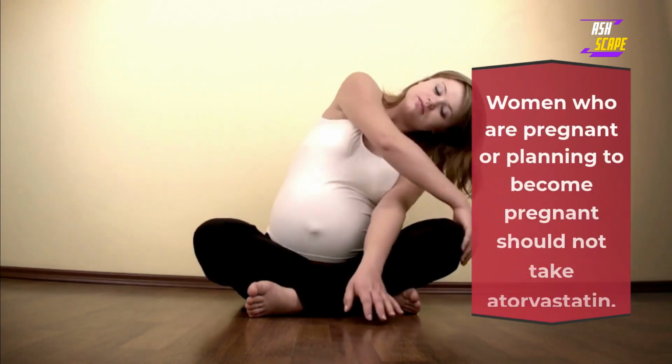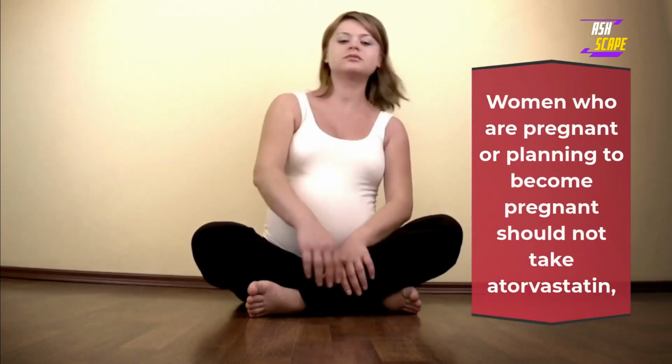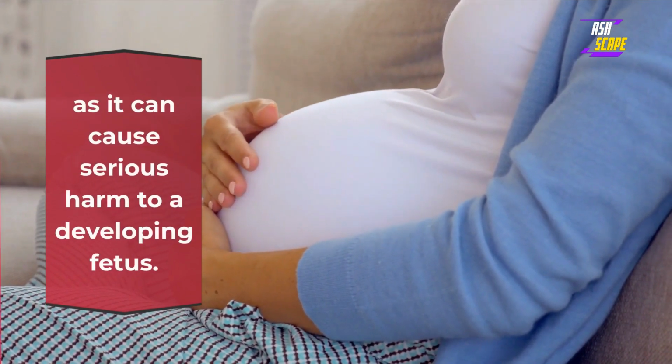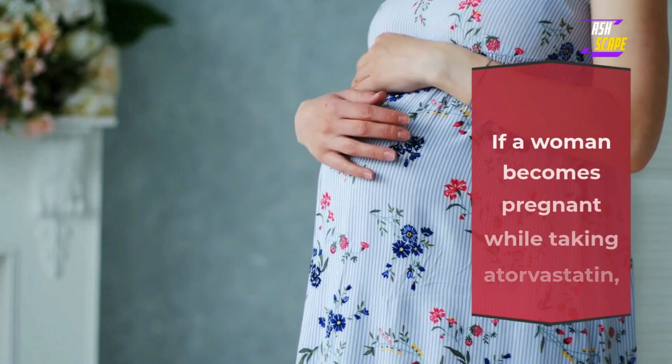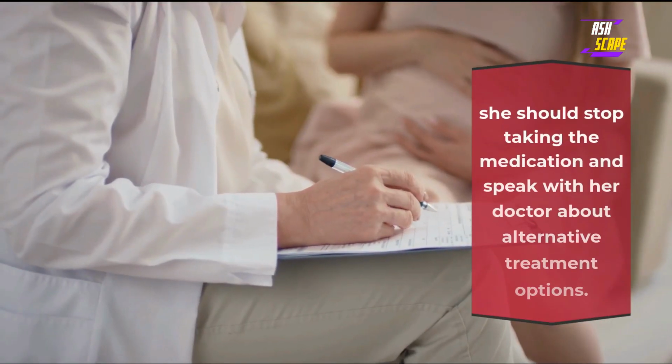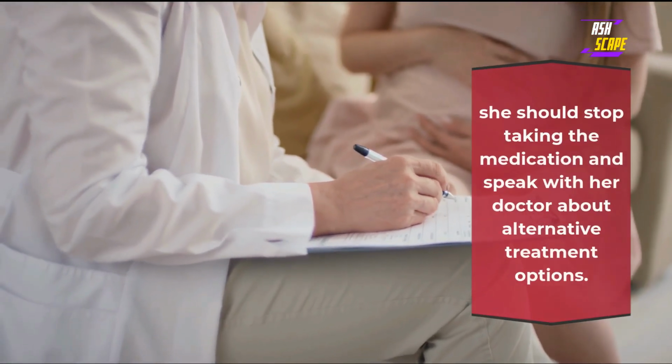Pregnancy. Women who are pregnant or planning to become pregnant should not take atorvastatin, as it can cause serious harm to a developing fetus. If a woman becomes pregnant while taking atorvastatin, she should stop taking the medication and speak with her doctor about alternative treatment options.